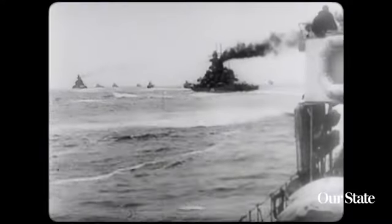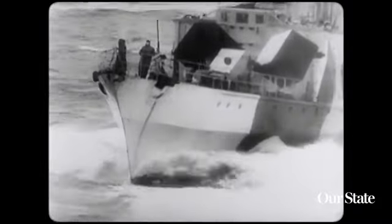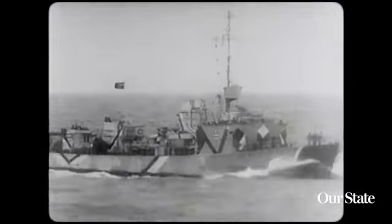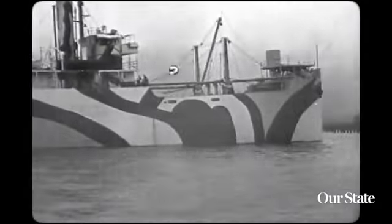Enter Norman Wilkinson, a British sailor who also happened to be an artist. He recognized the futility of trying to hide a huge ship with a huge smokestack on the open ocean. But what if you could paint it in a way that made it harder for the submariner launching the torpedoes to figure out your range, speed, and direction? The Admiralty named this baffling invention Dazzle Camouflage.